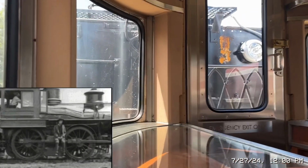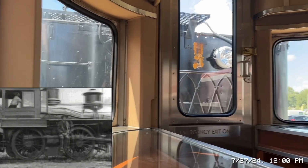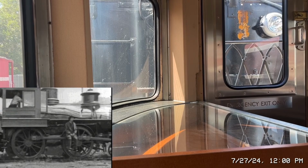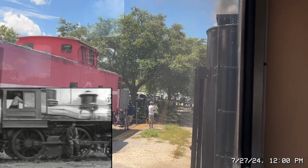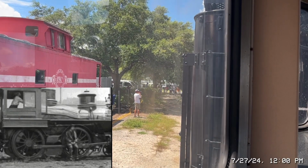That was the 2 whistles. That means it's about time to start departing. It is 12 o'clock noon. It's got 2 tenders. Here we go. We are moving.